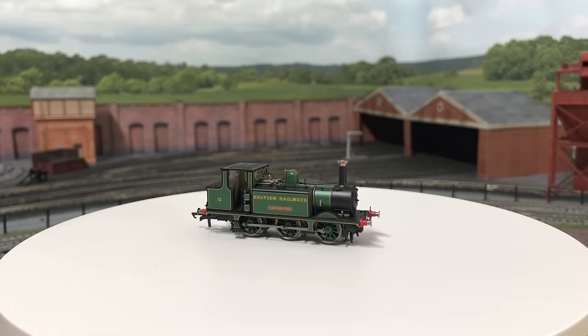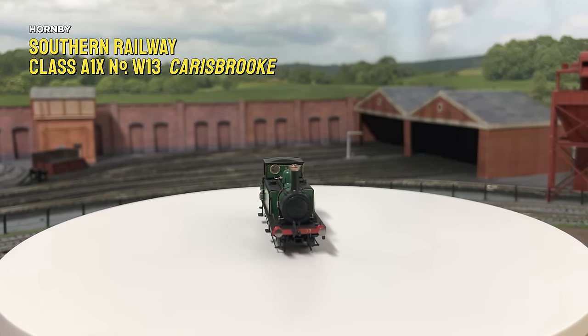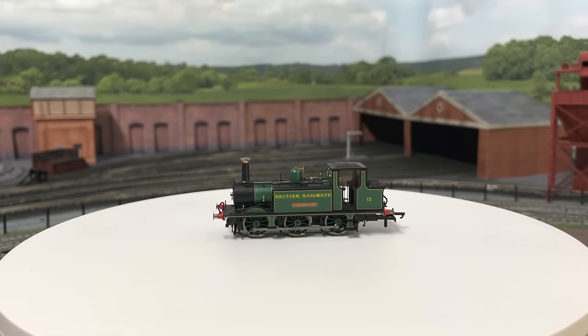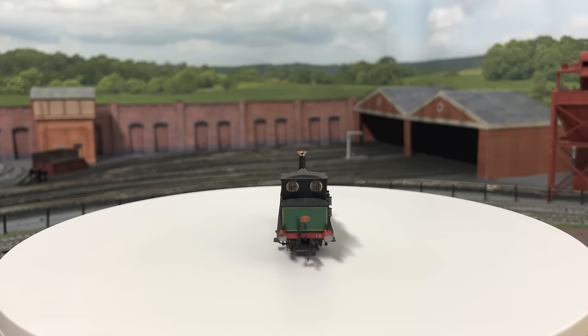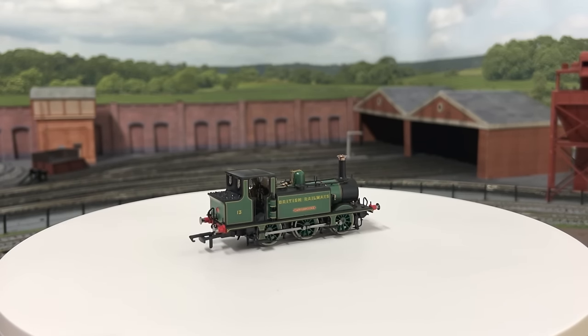And our final of the Big Four, another Terrier. This is an Isle of Wight one, number W13, Carisbrooke, by Hornby, in that transitional era livery from 1948, still in its Southern malachite colors, but with British Railways on the side in the sunshine font. I love the transitional liveries. I wish there were more options on the market.